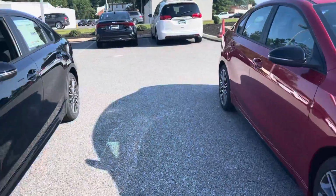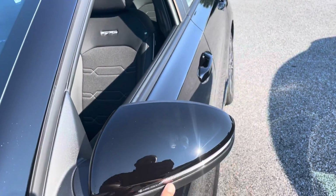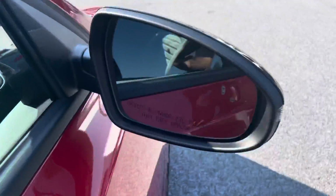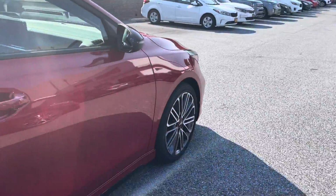Mirrors, they're the same. Again, if this was a red one, you would get gloss black mirrors. You have your turn signals, which then of course incorporate your blind spot monitoring system, as well as on this one, your blind spot monitoring system. So again, main differences so far, you're going to see are the 18-inch wheels.